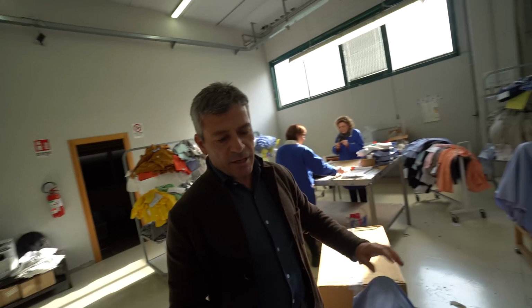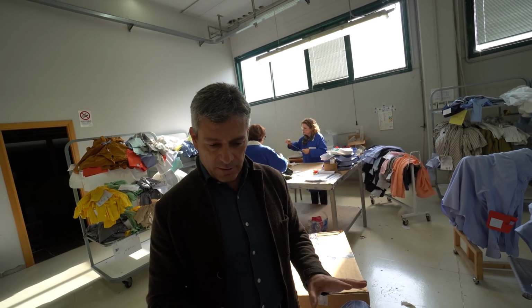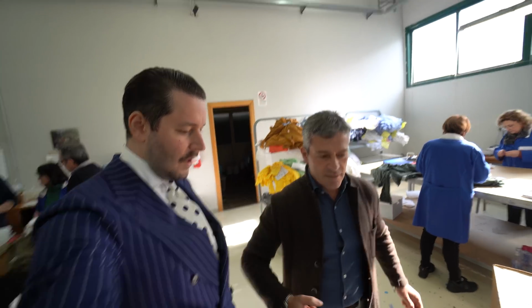That's why the handmade shirt is a bit more comfortable. Of course, the fabrics are very important because we use only high-level fabrics. So already that is very important for the body, the feeling and the softness.